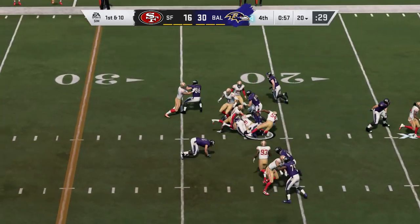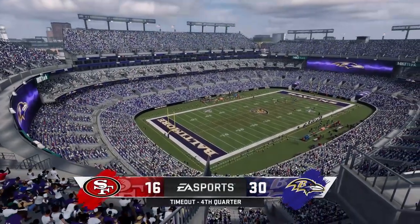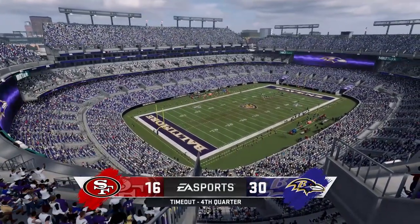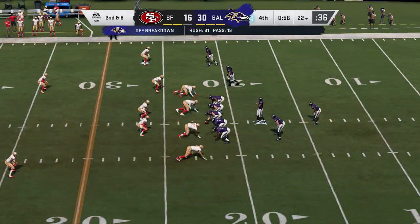The drive starts here with a carry by Ingram. The 49ers now going to use the first of their timeouts as they get it with under a minute to go now in the football game. From the 22, here's second and 8.